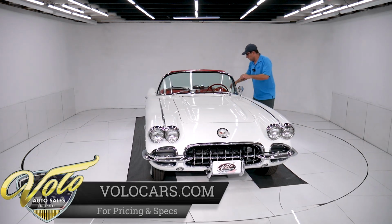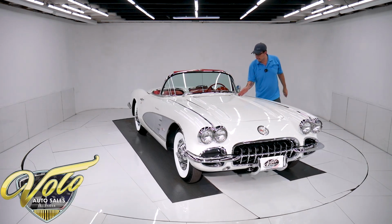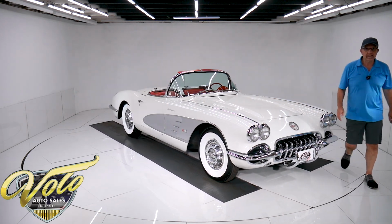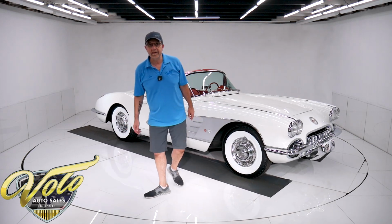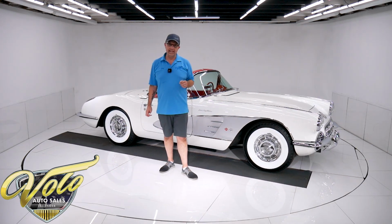So go to volocars.com. I just gave you my impression of this car. Talk to the salesman, ask them your questions or concerns. They'll help you the best they can. They can help get this delivered to your driveway. They can help you finance this car.